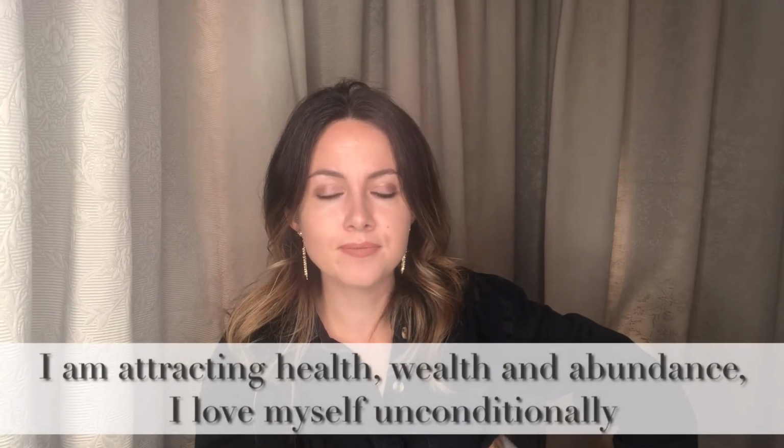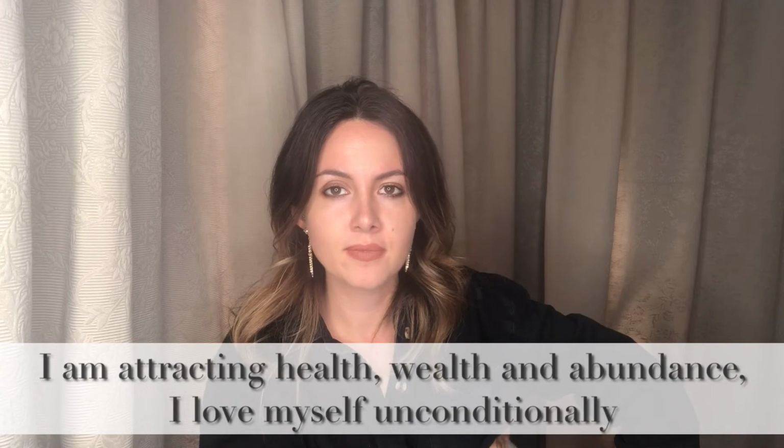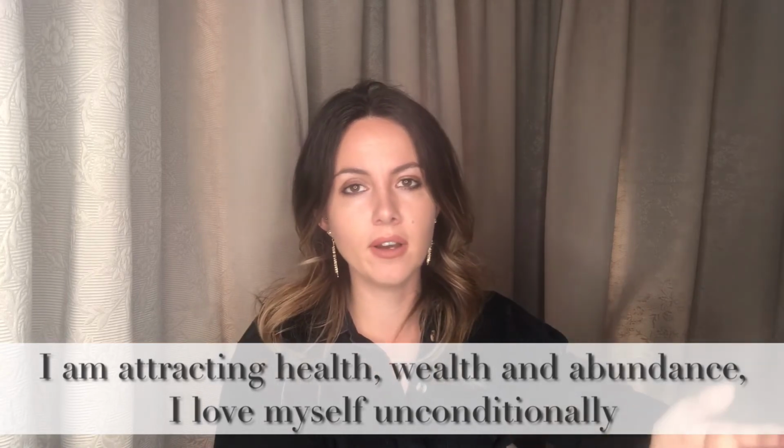Then you're going to move to, it's under your arm on your side, between your armpit and your rib cage, about 2/3 of the way down. So for a woman, it would be where your bra strap is. So you want to tap there, and I want you to say, I am attracting health, wealth, and abundance. I love myself unconditionally.